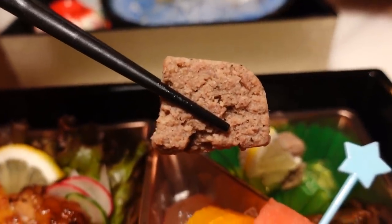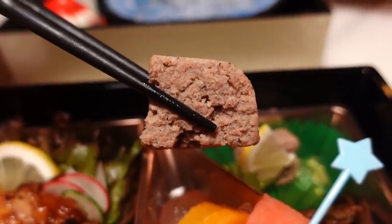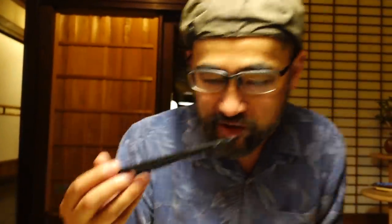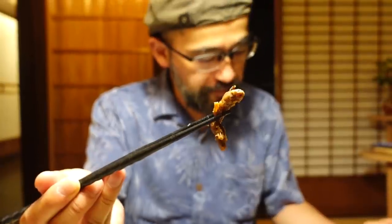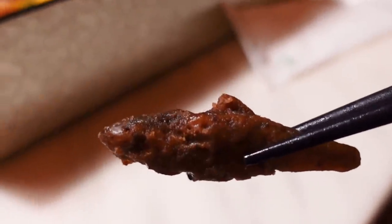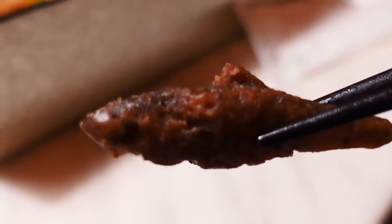It's juicy. Good. This one is wild boar pate. It's pretty rare to eat boar. It's like a corned beef pork version. I like this. This one. What does that mean? I don't know. Sweet soy sauce marinated fish, and outside is coated with the sugary stuff. Also tasty. Fish, but it's not fishy.